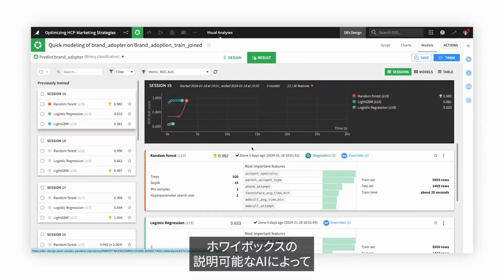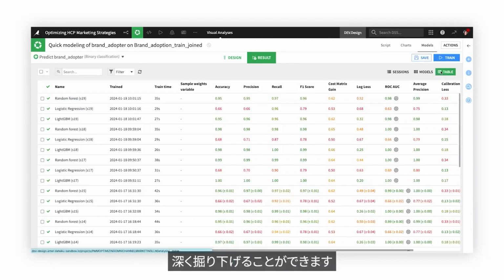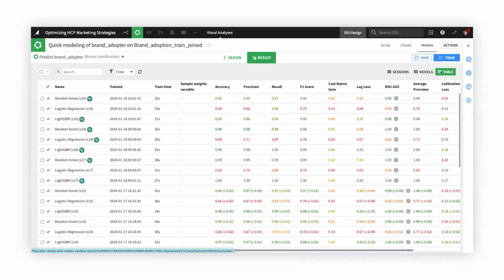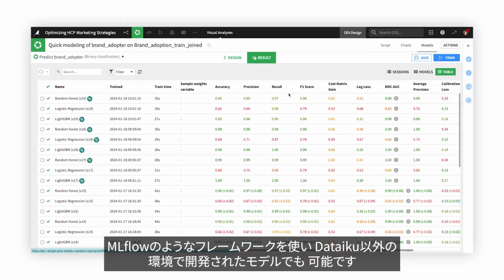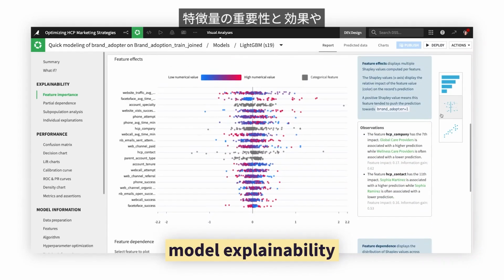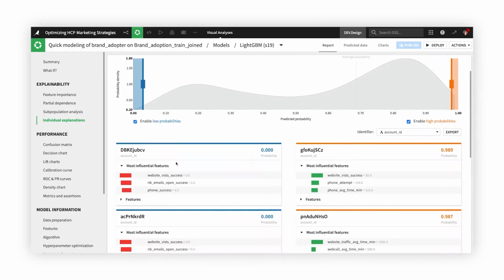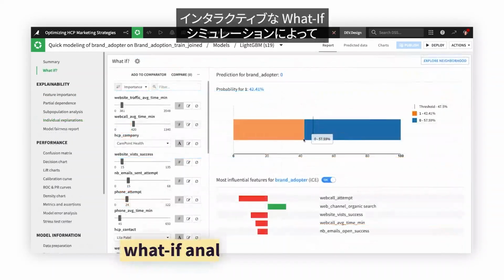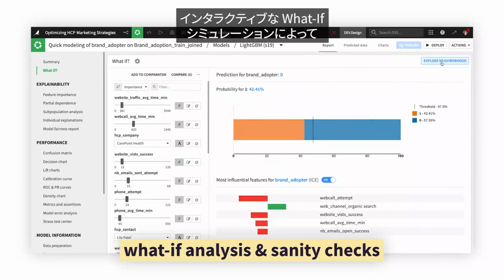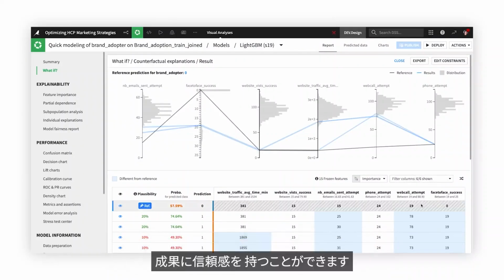With Whitebox Explainable AI, you can efficiently evaluate model experiments and dig deeper into any model, even those developed outside Dataiku using frameworks like MLflow. Feature importance and effects, individual prediction explanations, and interactive what-if simulations help both you and business stakeholders build trust and feel confident in the results.